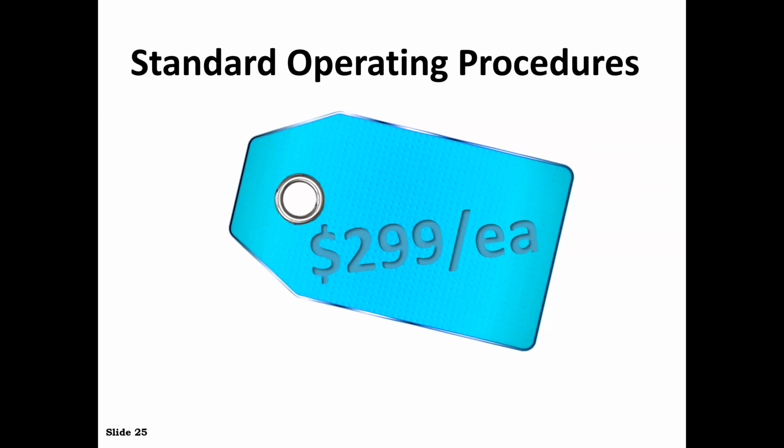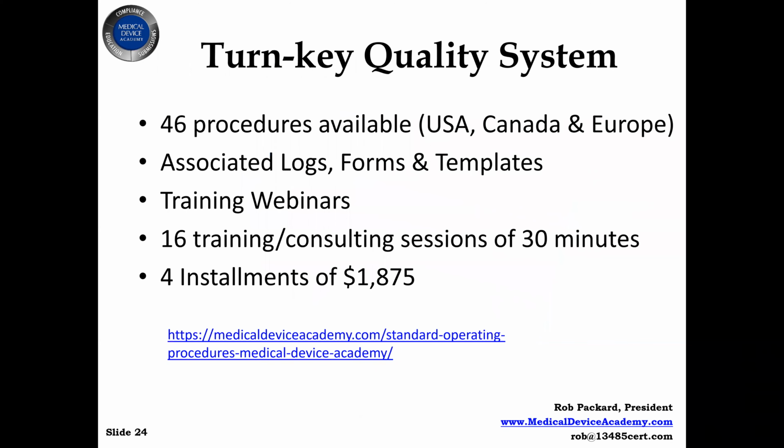Let's say you are a medical device company that's trying to develop a quality system in parallel with developing your new device, and you don't want to spend the $1,875 right now, you want to pay that maybe a little bit later. You could buy just our design procedure and our risk management procedure, and then we give you a credit back for those when you buy the entire turnkey quality system, because those are included with that turnkey quality system. So that's an option as well.